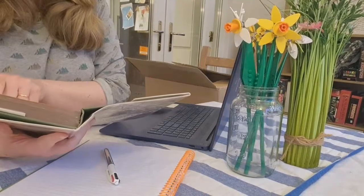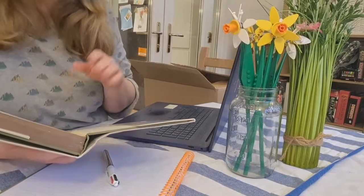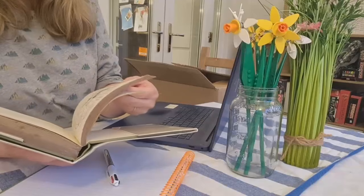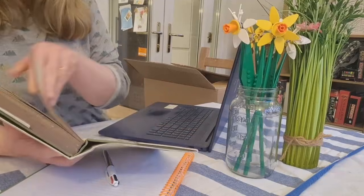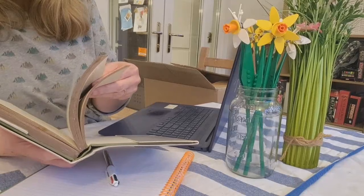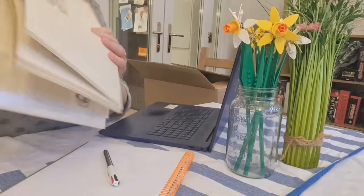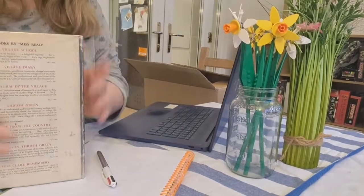So anyway, you can see here it's got the name of the previous owner, or a few previous owners removed, and it says it's a second impression, which is quite interesting as well. But pages are very well intact. Spine is in good condition. Oh, it's got some lovely illustrations in it as well. So if I can show you any illustrations, let's have a look. Oh, there's some poems in here. There we go. Look at the country scene there. Lovely. Right, let's get our details down.